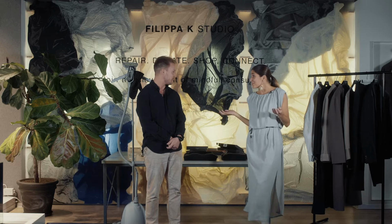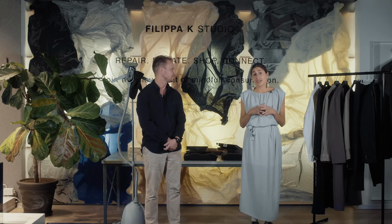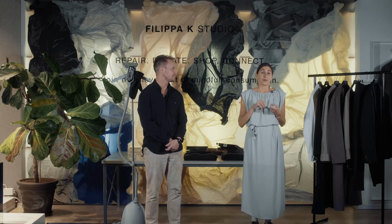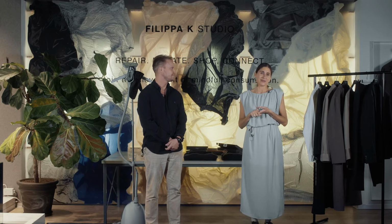Which is also why we're doing this in our Filippa K studio, because here you can donate your old Filippa K clothes. We repair them, we remake them. We make sure that they get back to a new owner. So it feels like the right place to do this.